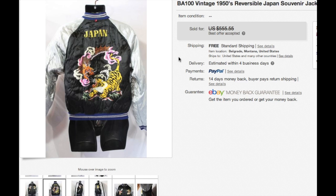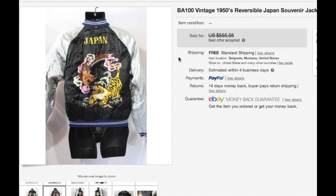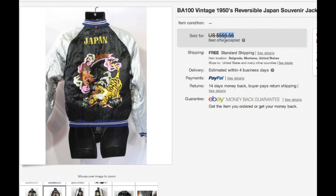Now, I wanted to not be on the low end of that scale, so to avoid selling it for $100, $200, I listed it high. None of the previous jackets had sold for $500, and I knew this one wasn't going to sell for $500. But I listed it high. I had a best offer out there.